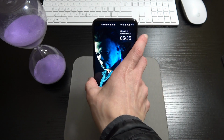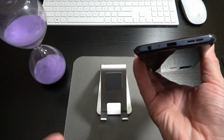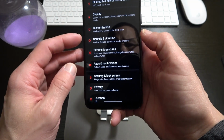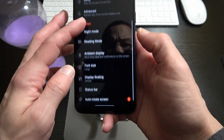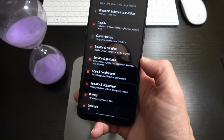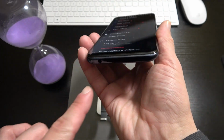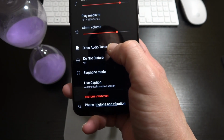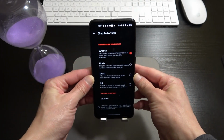All right. I like the fact that there is a headphone jack on the bottom of the device. And so OnePlus was mindful of that. Now, if you go into, let me see. Is it display? All right. So I like how if you go into sounds, it's like the headphone jack has some DAC action going on, because right here it's got Dirac Audio Tuner. And when you click in that, this gives you the ability to change the tones.